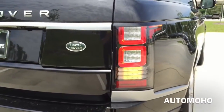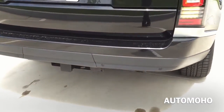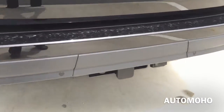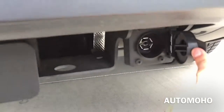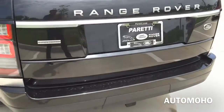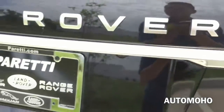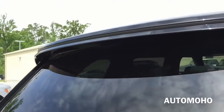Land Rover badging on the trunk lid. At the bottom is the black rear diffuser. Park assists are also integrated into the rear bumper. And there's the towing hitch with a maximum towing capacity of 7,716 pounds. And there you also have the light plug. Rear view camera is located next to the license plate, which will activate once the vehicle is in reverse. And on top is the roof spoiler with integrated third LED brake light.